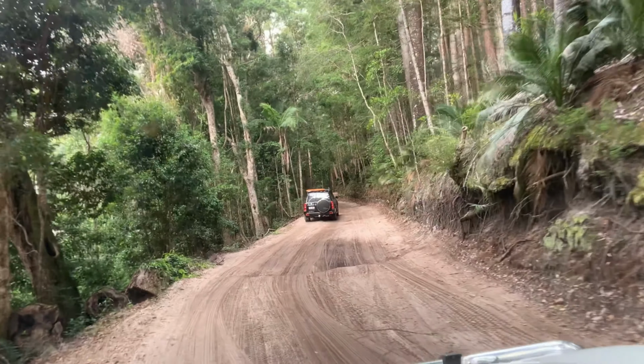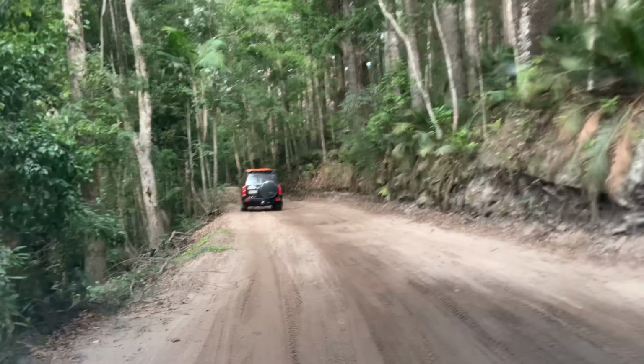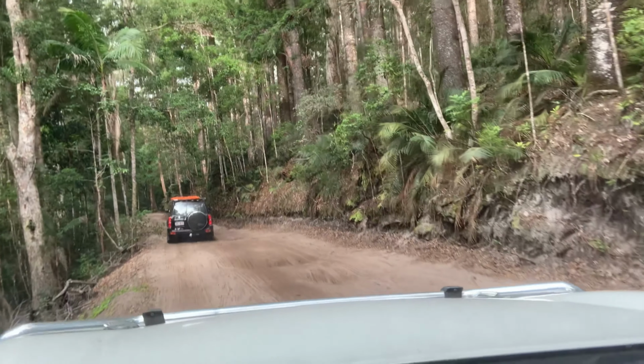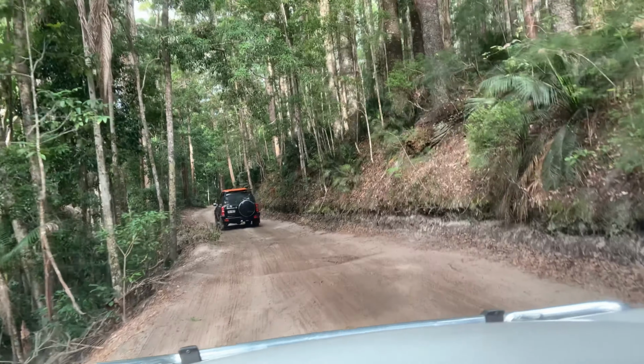Also, Fraser Island is known to offer adventure four-wheel driving, so a lot of four-wheel driving enthusiasts come here to experience the terrain it has to offer.